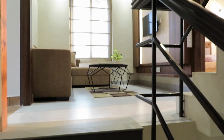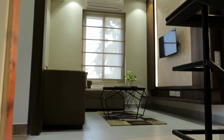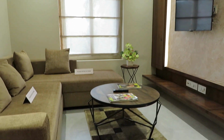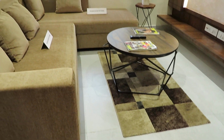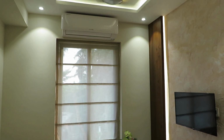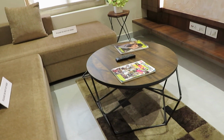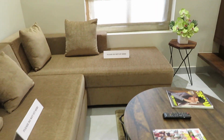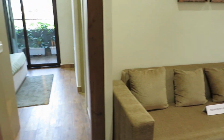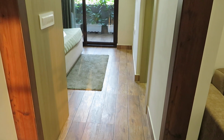This is another hall space. So moving towards the hall space, you can see this is the hall space with big size window and a TV unit space. There is a sit out area, and just beside this sit out area, this is the second bedroom, second master bedroom, you can see.